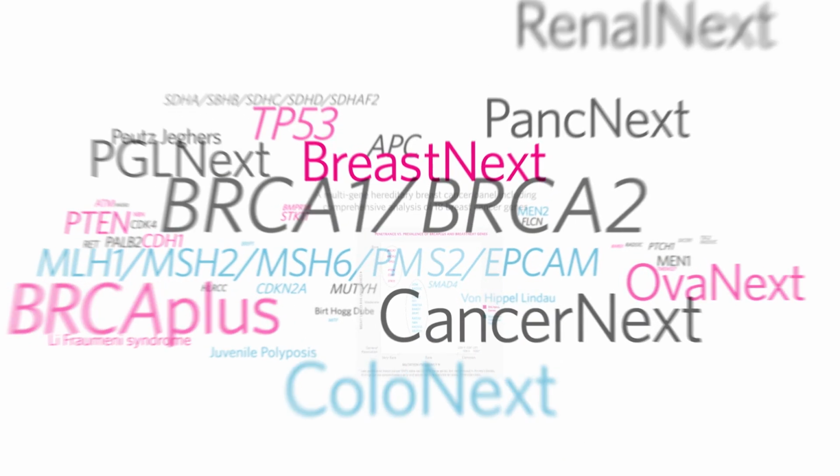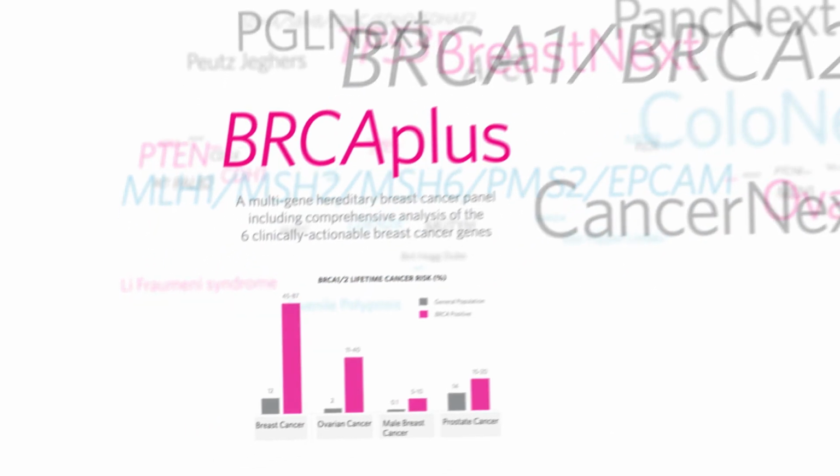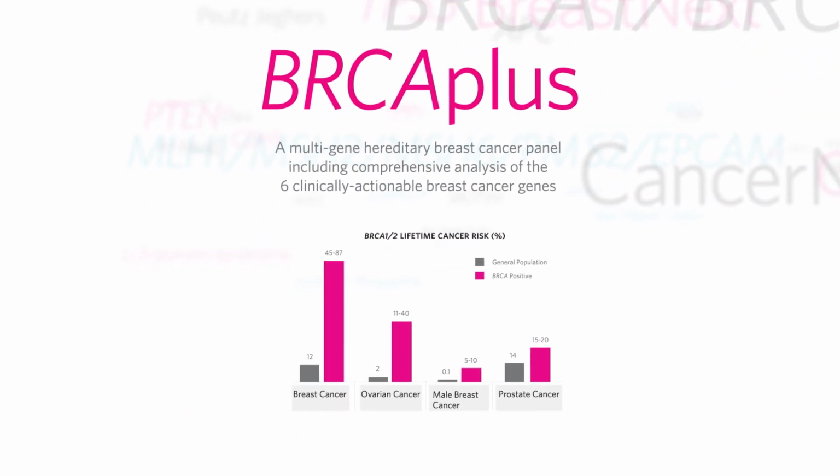So the genetics panel, such as the BreastNext, offers that opportunity to test them for other syndromes at one time, whereas before we would test them for Li-Fraumeni, and then if that came back negative, we were going to Cowden's and then maybe something else. So by doing the BreastNext panel or the BRCA Plus, we're able to look at these other syndromes with one test rather than putting the patient through multiple tests and the expense of multiple tests.